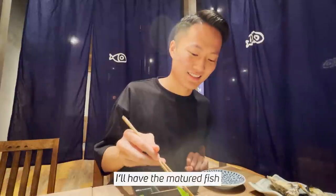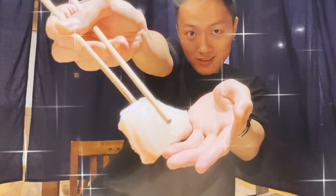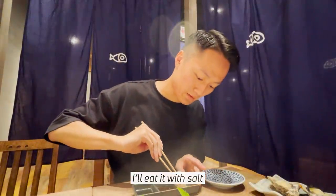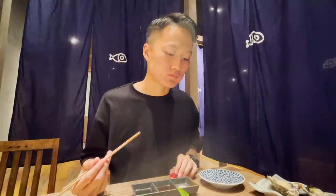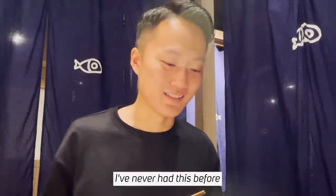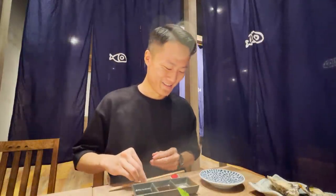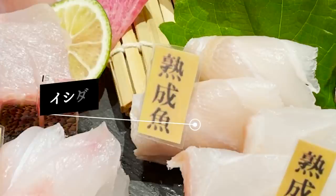Jukusei-gyo D. Okay, so it's on the side, right? It's shiny. Oh, it is really shiny though. Beautiful, beautiful. Alright, yeah, as he told us, having sashimi with salt. Okay, how about I try it out and try to see if I can explain something out of it, okay? Alright, so then TK tried out the Jukusei-gyo D, the fourth one on the side here. So let me try out the C, the third one. Oh, this looks really good too. With the salt too then.